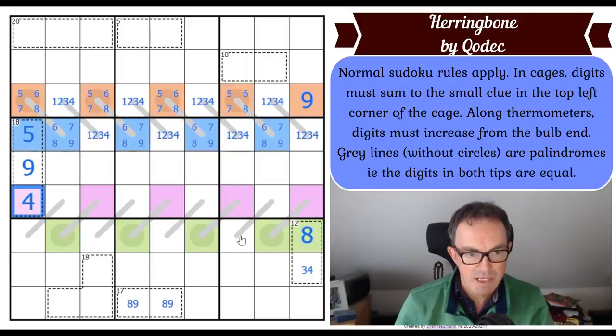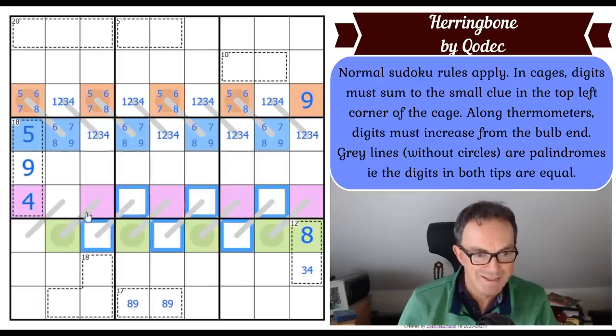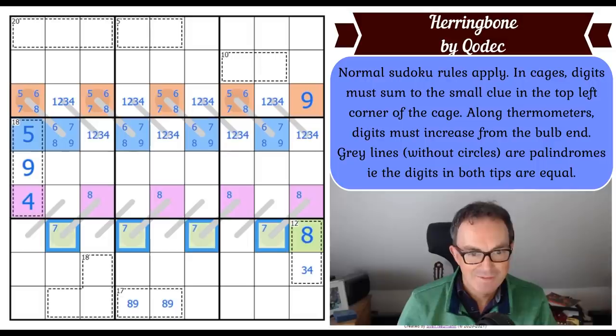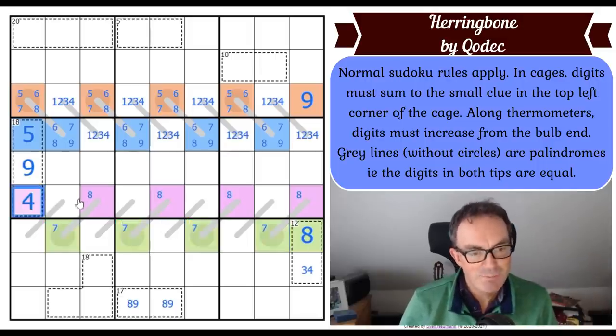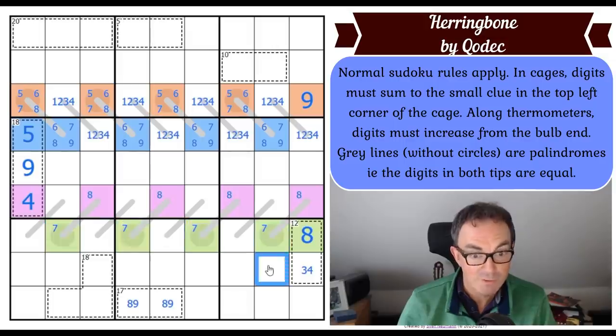But if this is 8 and this is 4, what happens instead? So now the challenge is to put 8 up here, because you can't put 8 in the palindrome squares again. So you'd have to put 8 in a tip. If you put 8 in a tip, you're going to have to put 7 in a bulb. Oh yeah, okay, so it's going to be the digits between the 4 and the 8 that end up on the thermos. And you're going to get 1s, 2s, 3s, and 9s, I think, on the palindromes. We'll work through it though, because it's quite fun, frankly.